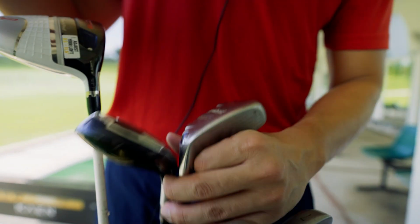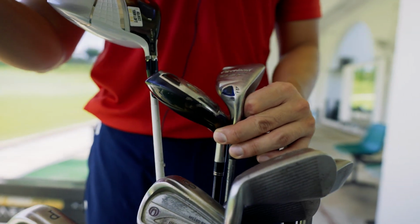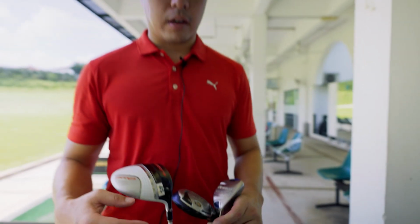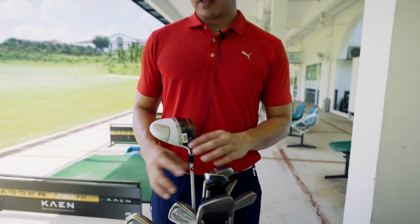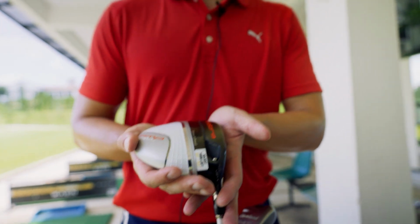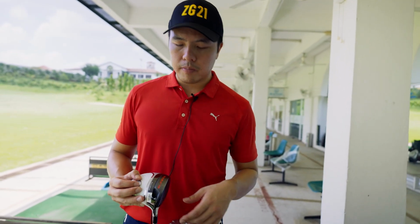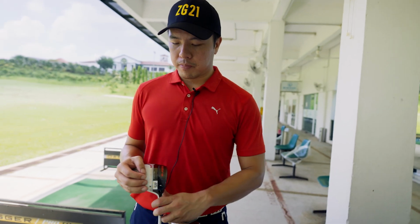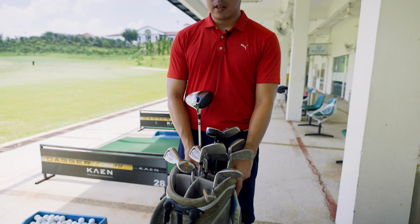So what they did was they combined the best of both worlds of an iron that is easier to hit and a wood that goes further. So now a lot of people just use hybrids and no wood at all. This is called the driver, also known as the one wood previously, but people just call them the driver these days. This is the longest club, the toughest to hit club, but it goes the furthest. So there you go. It's an entire golf bag here.